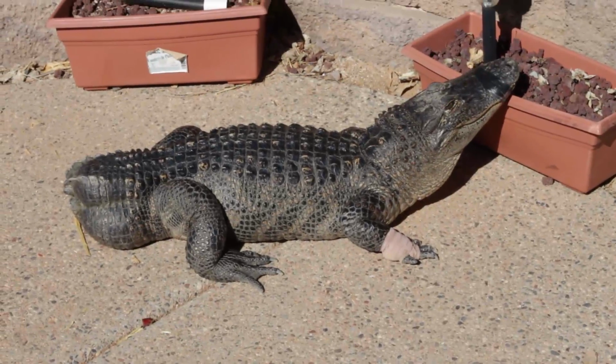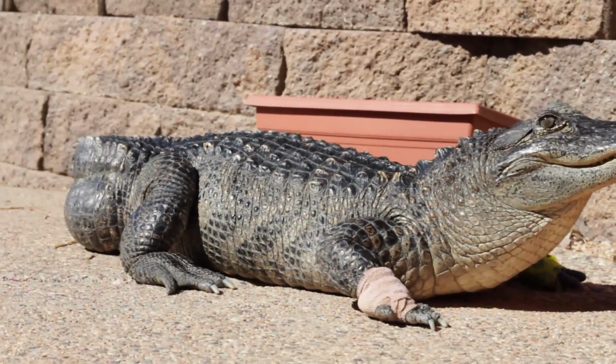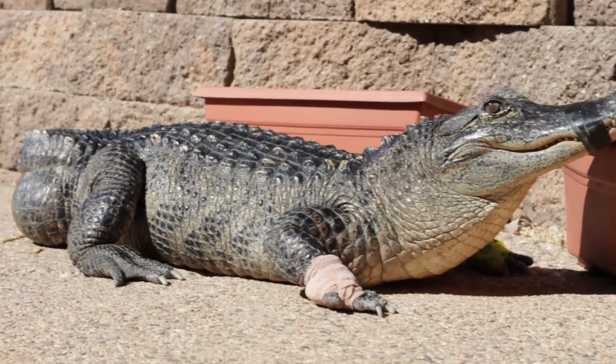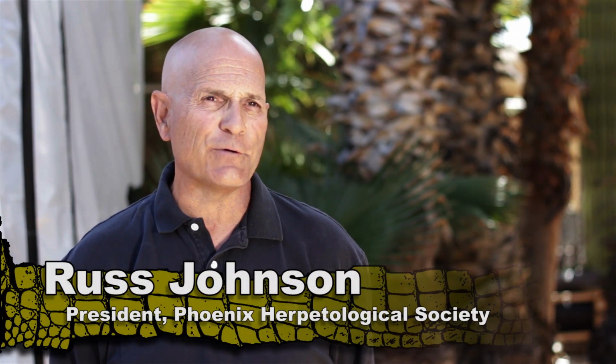Meet Mr. Stubbs. With just a glance, it's easy to tell what separates Mr. Stubbs from the other alligators. Well, Mr. Stubbs came to us in 2005. They stopped a truck down in Casa Grande and had 32 alligators on it.